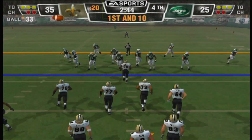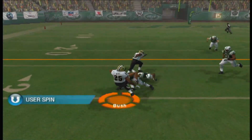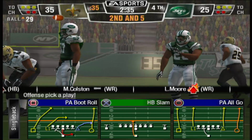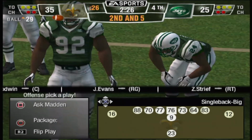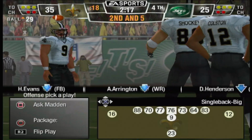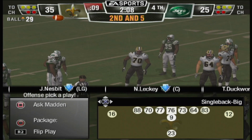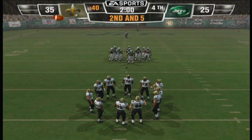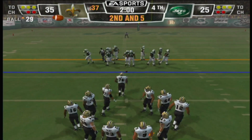Ball on the 33-yard line. Single set backfield. Here's the halfback. What a spin. 4-yard gain on the play. Gain of 4 on the play. Two minutes left in the ballgame. Ball on the 29-yard line.